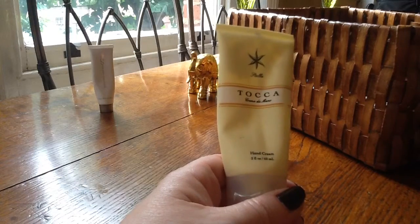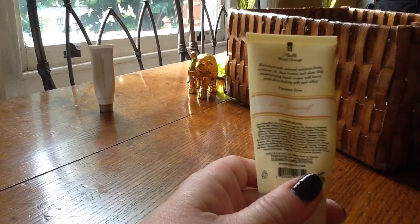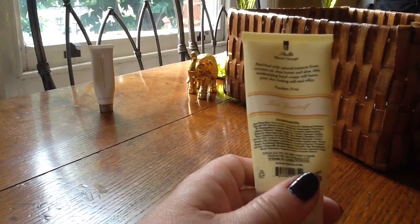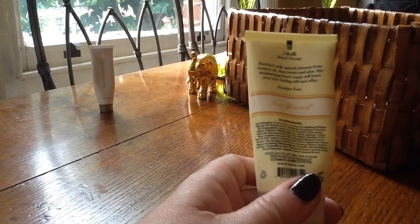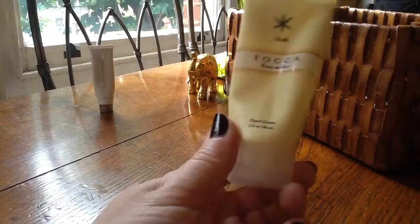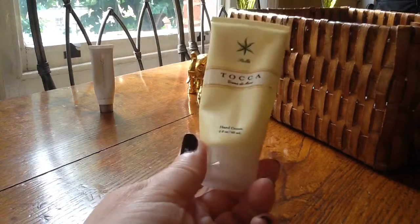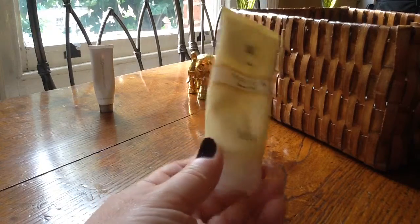Tocca. This is Stella, which is supposedly a citrus orange-based blood oranges hand cream. I liked it. I liked the smell. Didn't really smell of orange to me, although I like citrus fragrances, but I did like the fragrance. Very rich hand cream, very nice at night. No SPF, so less great in the daytime.